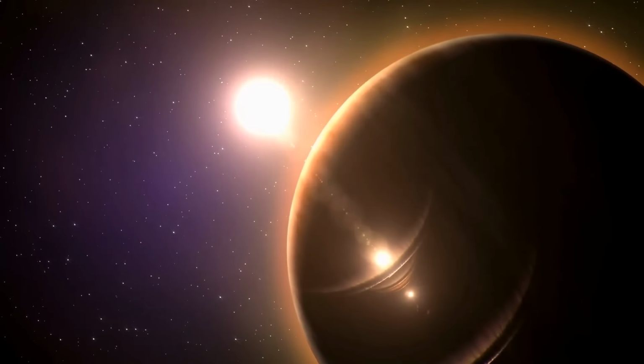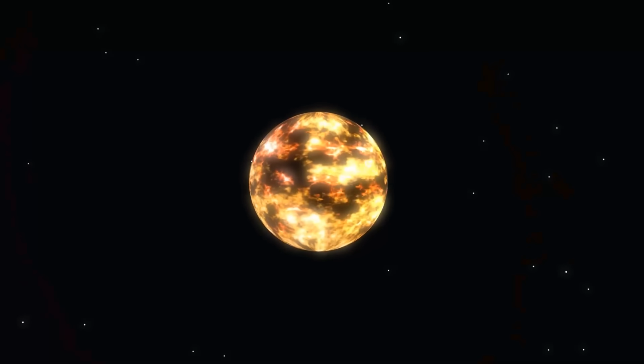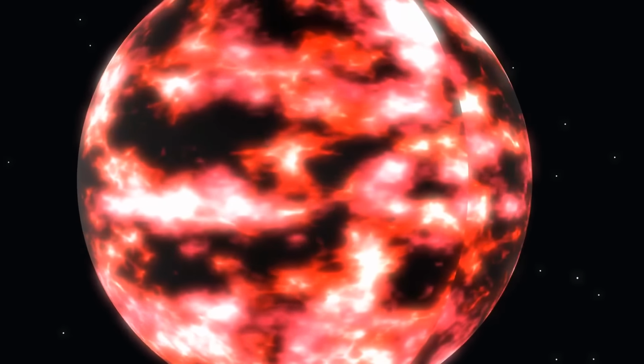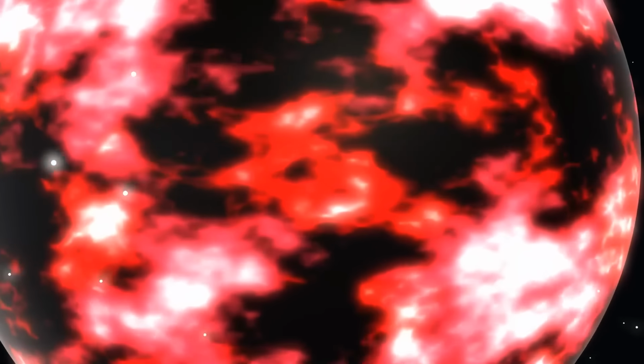Now, pay attention, because there's a pretty good chance we're all going to miss this. First, the sun will puff up and become a red giant, expanding like a balloon. It will grow so big that it will swallow up the inner planets, including our beloved Earth. Talk about a sun taking up all the space. So we won't even see the end of our sun unless we move somewhere further away.